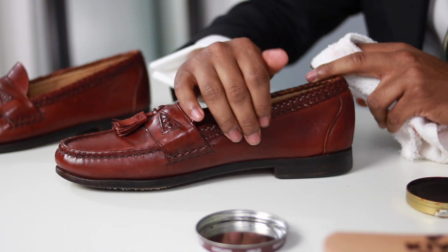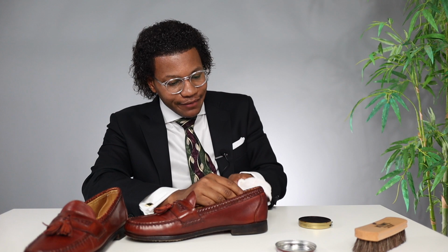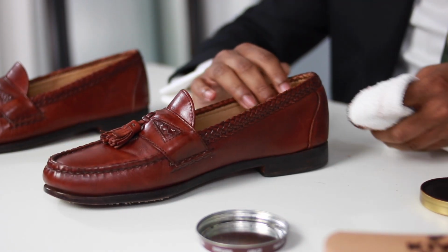A tip: you don't want to apply the polish on the soft parts of the shoe, like up here or around here, because on the sides or on the top, those are the places where the shoe bends and where the shoe wrinkles. And also you want to apply the coating evenly. You don't want to put too much on there, because if you put too much, it's not going to look as good.